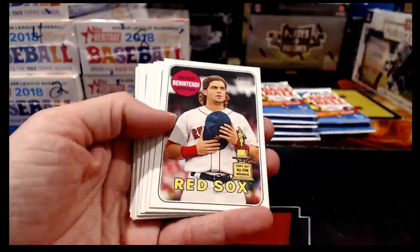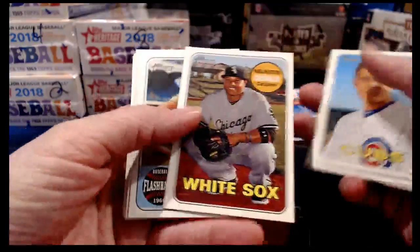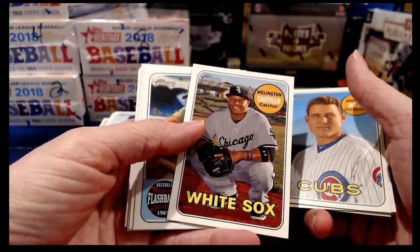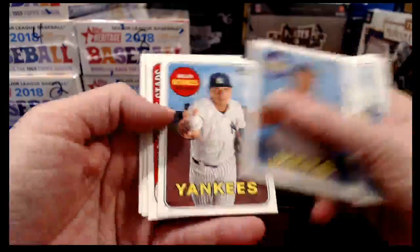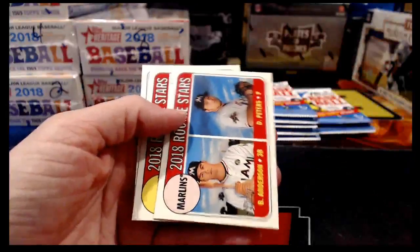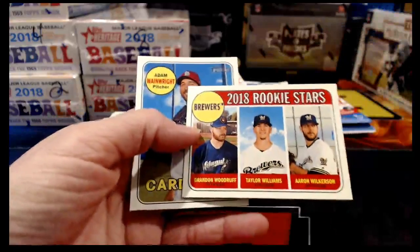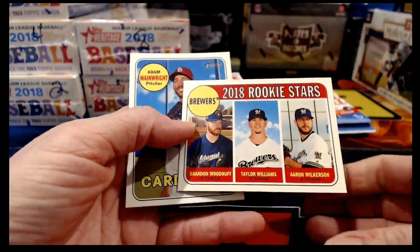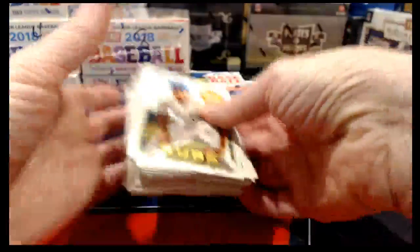Most of the rookies in this product are going to be on the cards like you just saw there that say Rookie Stars. And occasionally we may find a freestanding rookie in here. If we do, it is most likely going to be a short print. Otherwise, the majority of the rookies will be found like that.